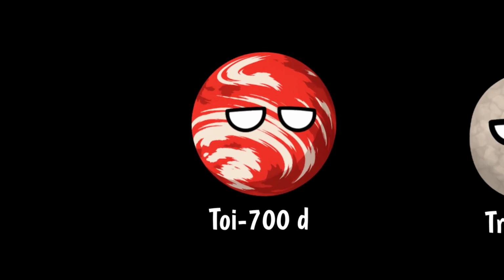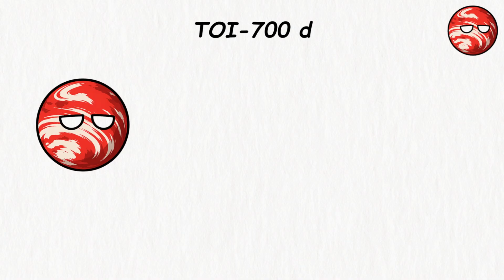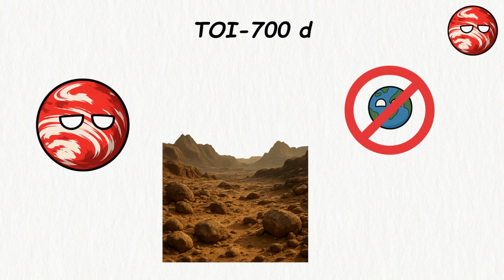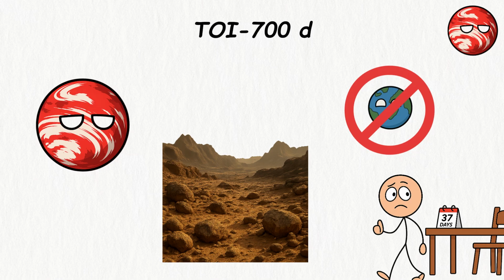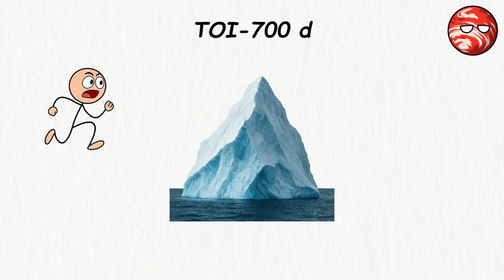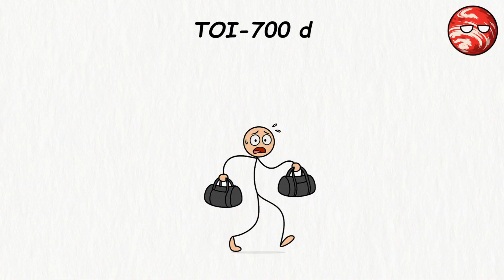TOI 700D. TOI 700D is a solid contender in the Earth but not quite club. About 20% larger than Earth and likely rocky, this super-Earth orbits a cool M dwarf star every 37 days, fast-paced but not frantic. It lives in its star's habitable zone, that cosmic sweet spot where liquid water could hang around without freezing or boiling off, but don't pack your bags just yet.